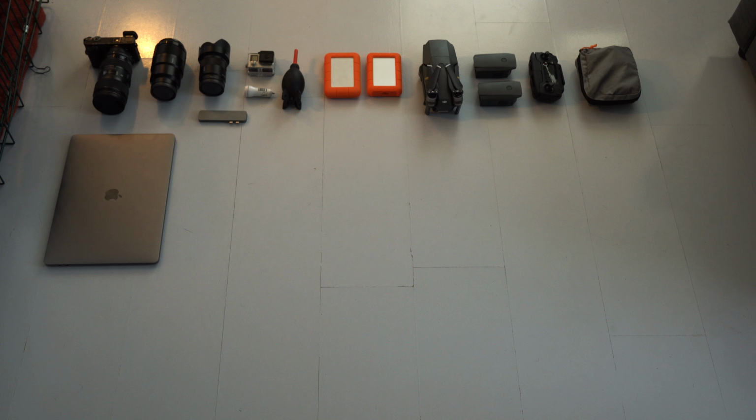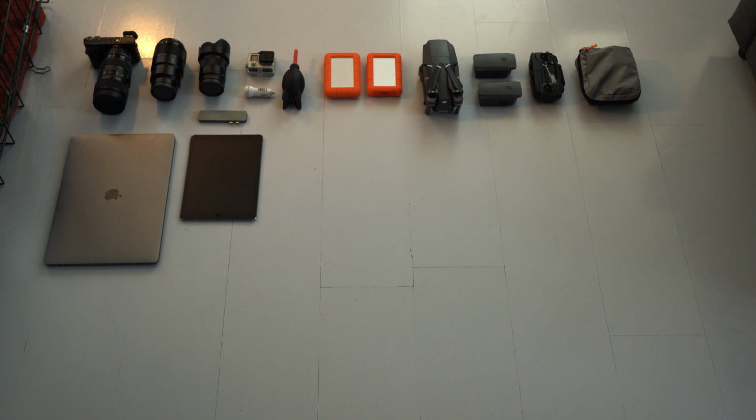Of course, we need a laptop, and we use a MacBook Pro 15-inch touch bar version, and we also bring an iPad Pro, which I really like to use for drone flying, as I find it easier to accurately frame my shots. Next is a Peak Design wrist wrap, which I really like, mainly because of the quick release function, making it easy to put on and off.